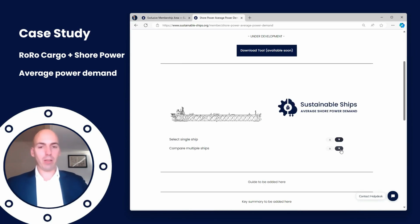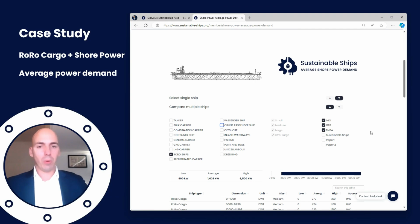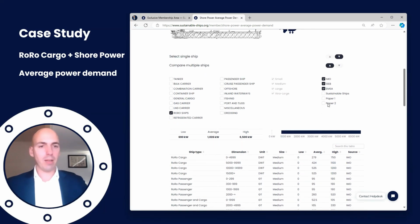I'm going to directly go to compare multiple ships, because I want to get an overview of all kinds of different sizes of RoRo cargo ships first before I start. So I'm going to go for RoRo ships. There we go. We have 3 different sources loaded in. We're still working on our sources, because we're going to include maybe up to 1,000 vessels, their auxiliary power, and an estimate on what they would use, so that you get a good estimate of all those ships available.